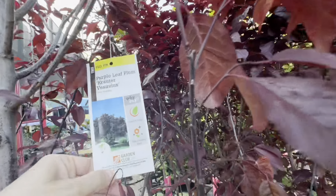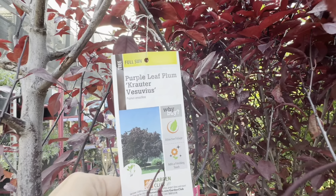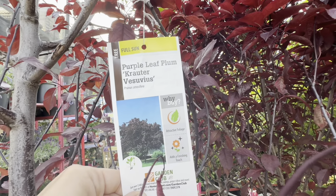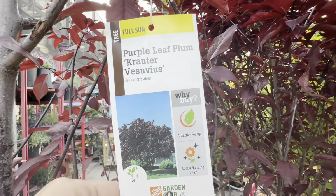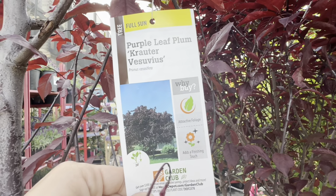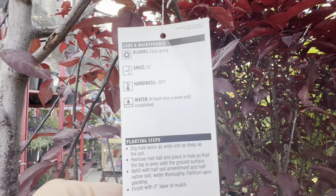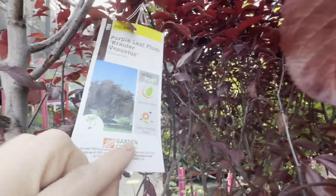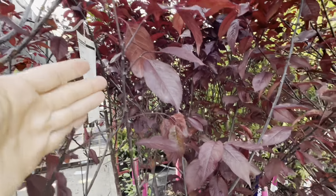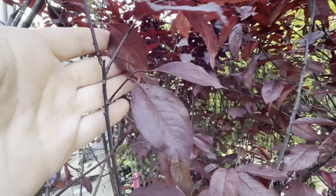Let me see if we can get a closer look at the label to see what kind of tree this is. This is a full sun tree. It is called Purple Leaf Plum Crimson Vesuvius. Mature height will be 20 feet wide, and attractive foliage adds a finishing touch. Spacing 15 feet. Hardiness minus 20 degrees Fahrenheit. Blooms in early spring. But I must say the foliage is indeed very beautiful, very attractive. Just look at the coloring.